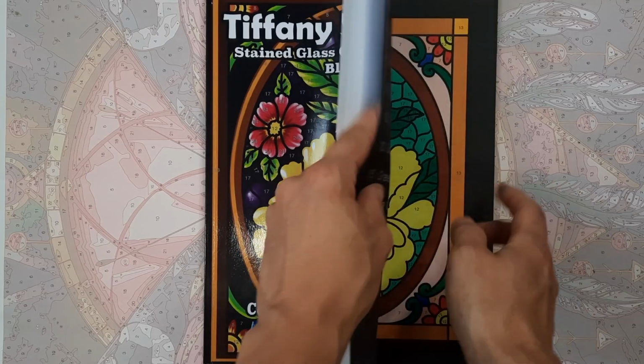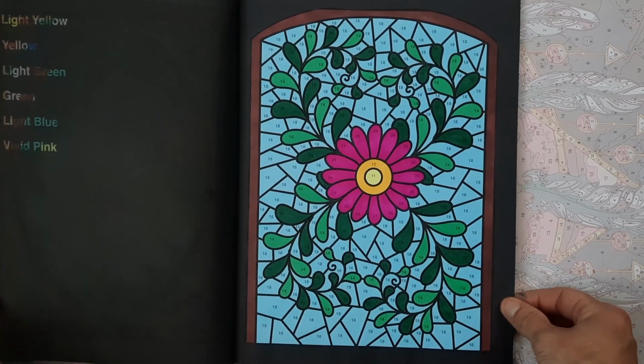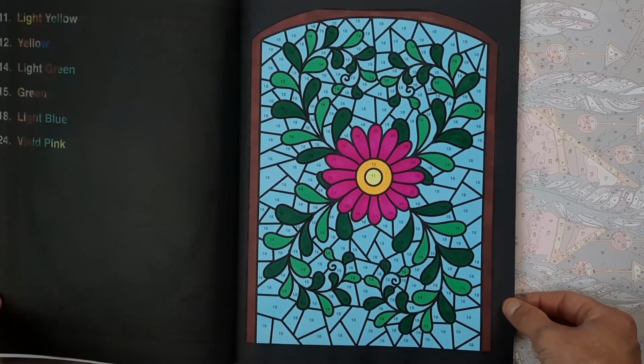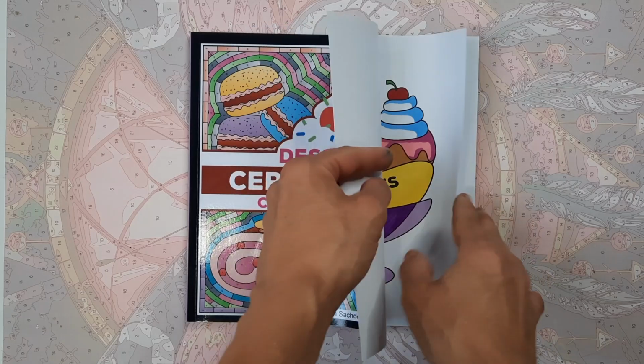I kind of picked the coloring books that I'm working in by the kind of medium that I want to use, which is probably a bit strange, but yeah. So here is this image done. Because I think most people would probably pick the book and then pick the supplies, and I'm kind of doing it the other way around.